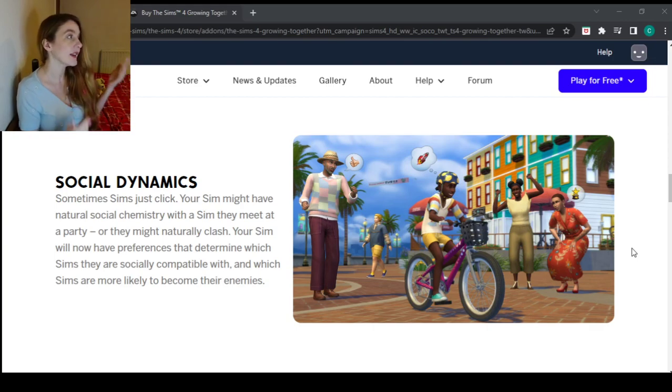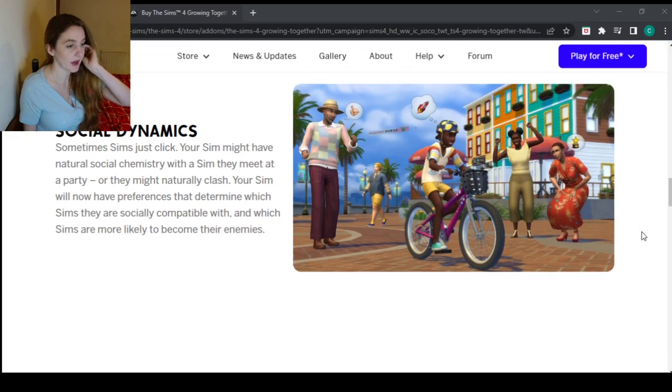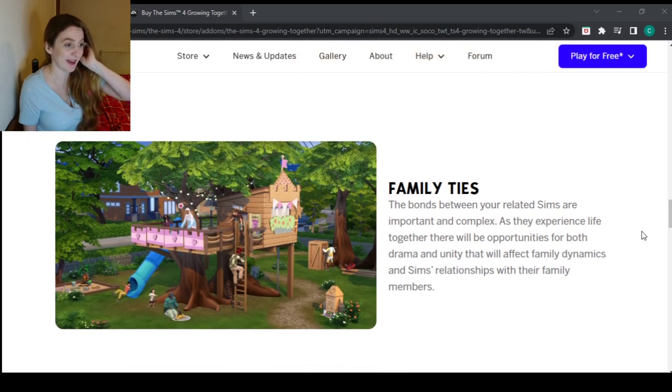I want to play with that, and it's also interesting to see how it's compatible with the gender preferences and sexual orientation from High School Years that got patched in, where you can decide, is your sim ace, aro, straight, gay, bi, are they experimenting, are they not experimenting, you have all that as well. So it seems like we're getting that kind of gameplay, but spread across. Interesting. Very excited to play with that. And then enemies as well. I hope it works the way I want it to work, basically.